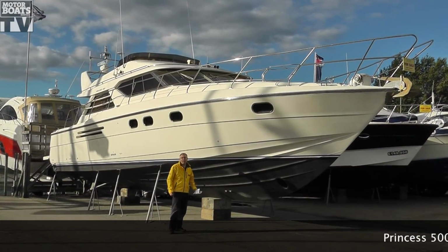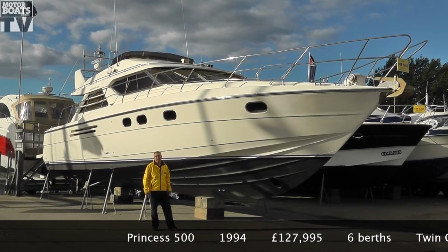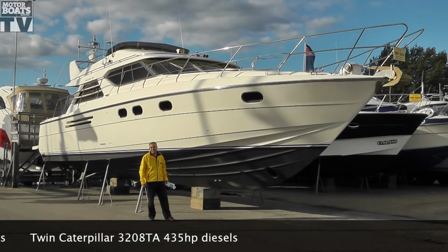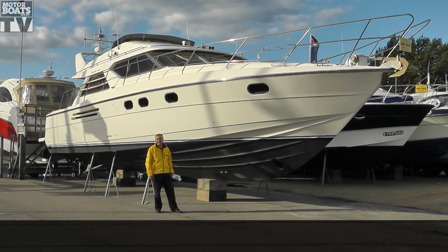This, I think, is absolutely fantastic. It's a 50-foot Princess, and it looks every inch a £500,000 machine. In actual fact, although it's a very modern looking boat, she's from 1994, she's got a pair of Caterpillar V8 435 horsepower engines, and she's up for sale for just £128,000.